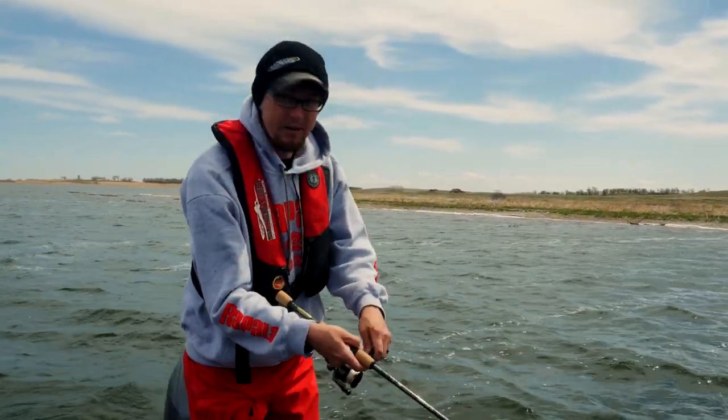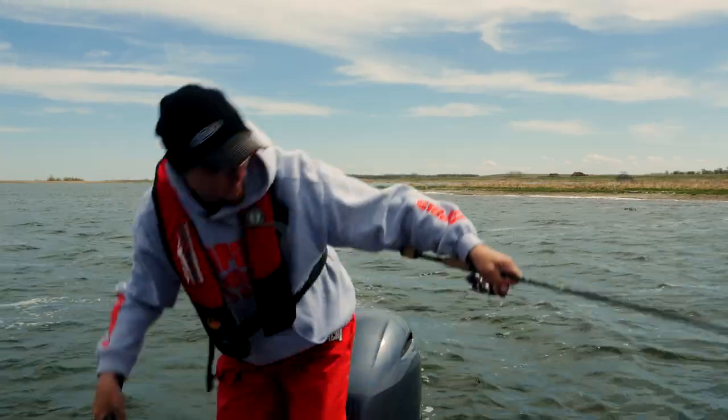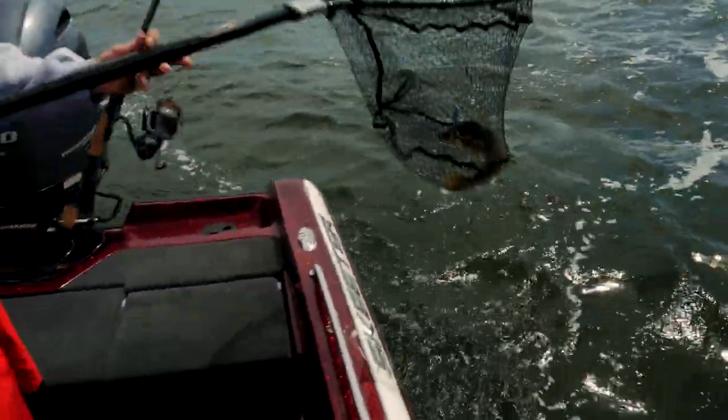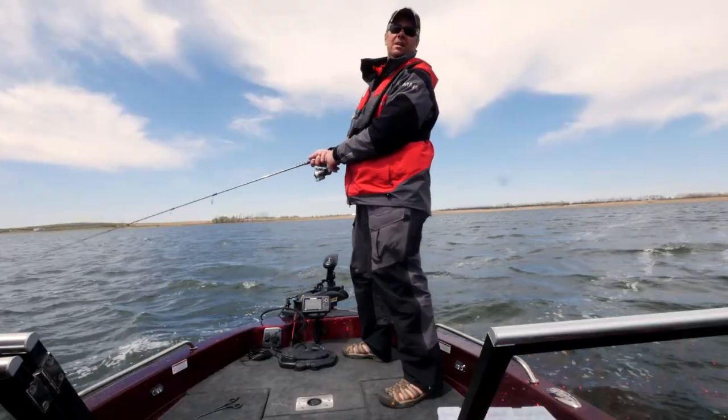Smallest fish we've had all day long, barely hooked. A 17-incher that I just caught. Barely hooked. Nicely done.